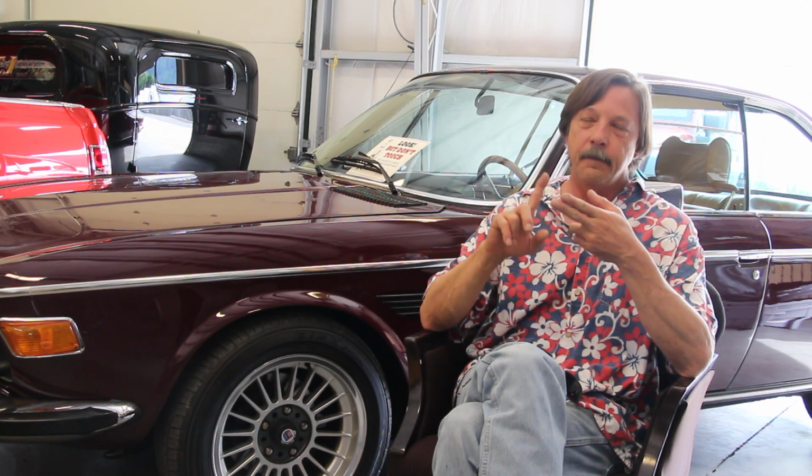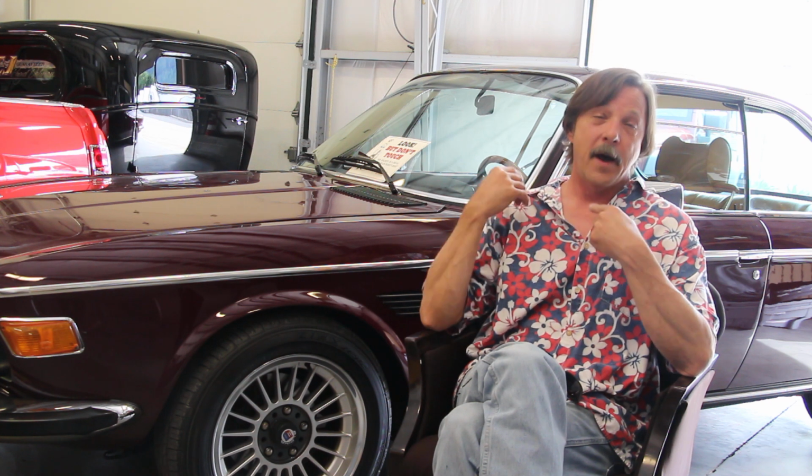Another very popular upgrade is the windows. The power windows in '74 were slow in '74, and over the years they get even slower. So a very popular upgrade, I believe, is the E28. You take the electric motors out of an E28 and put them in there, and the windows go up and down about twice as fast. I've done that.